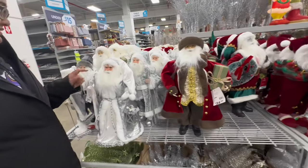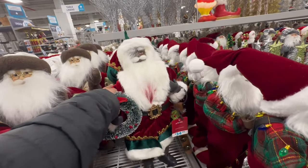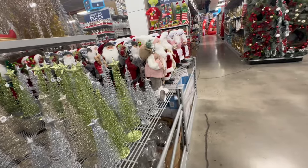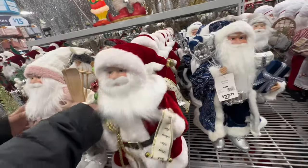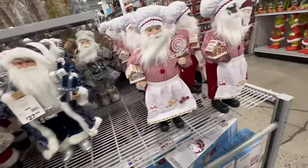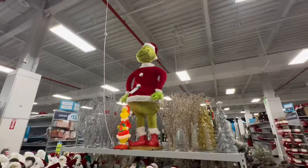Look at these Santas. This one is $27.99, $34.99. This one is cute. This one's really cute, $34.99. You can put it anywhere. This one is cute, $24.99. Yeah, I like this one, this one's cute. His outfit. And this one is nice for the kitchen. This is the one that we saw before. $24.99. Yeah. Oh, look at the Grinch.